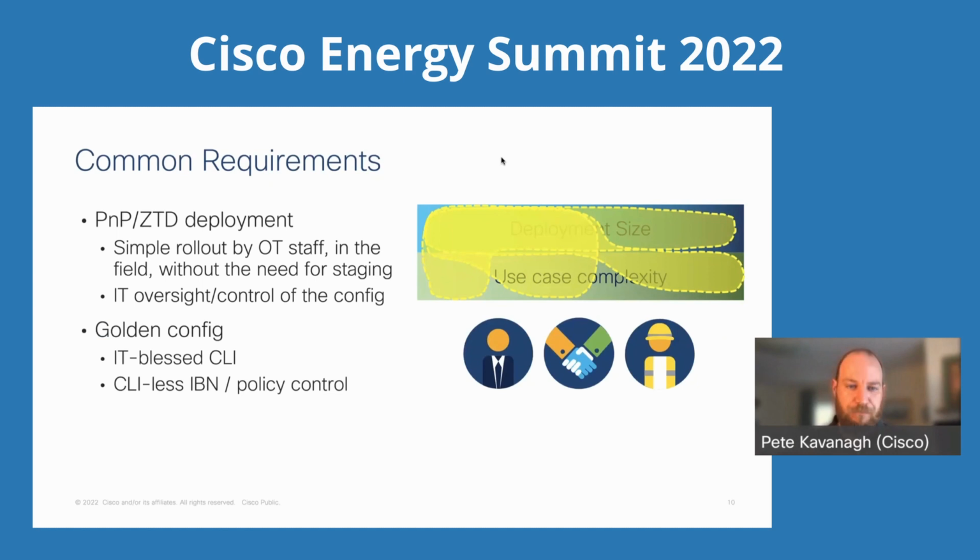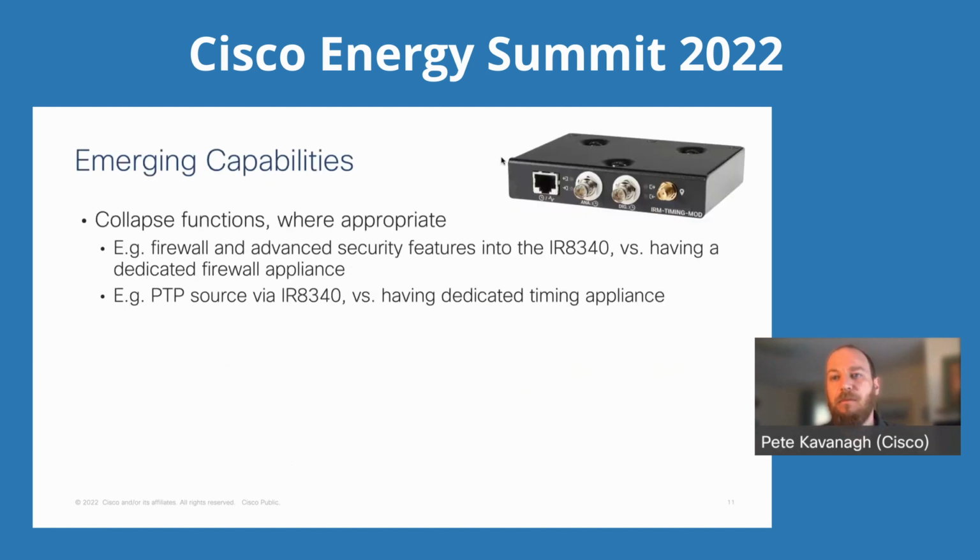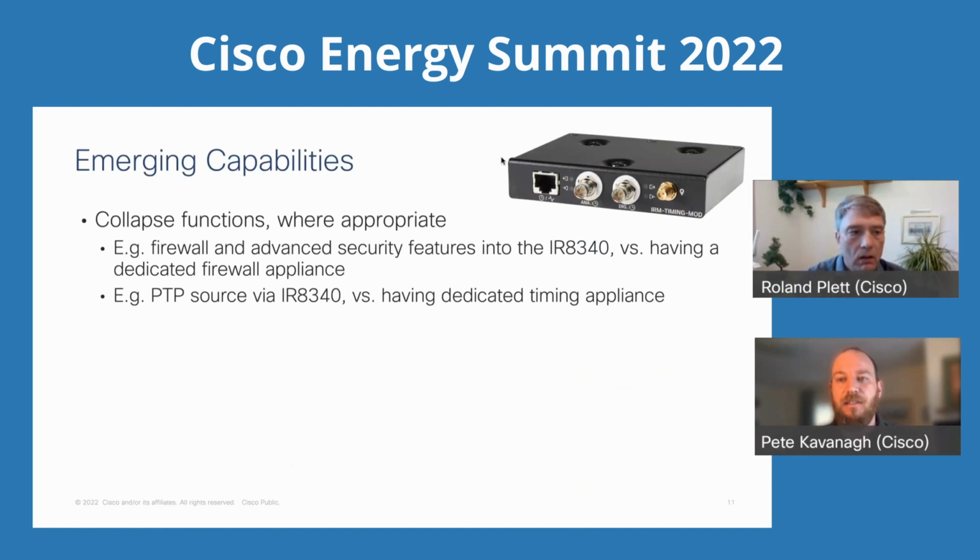pushed to these boxes. And then lastly here, there's a real common requirement for visibility, to the visibility of the network devices themselves, but increasingly of the networking for and of the OT devices and assets that sit underneath those networking devices. So how we deliver that as part of our management platforms is a key capability as well. I think some emerging capabilities we're seeing is, yes, sir.